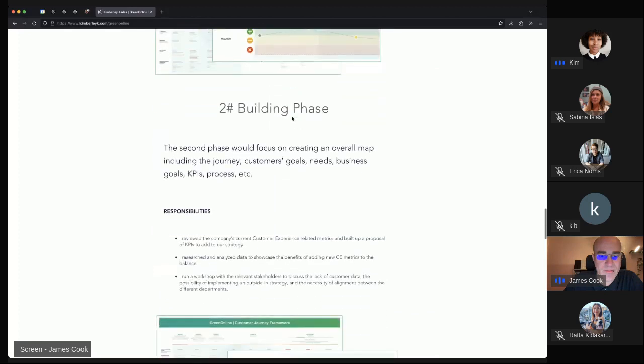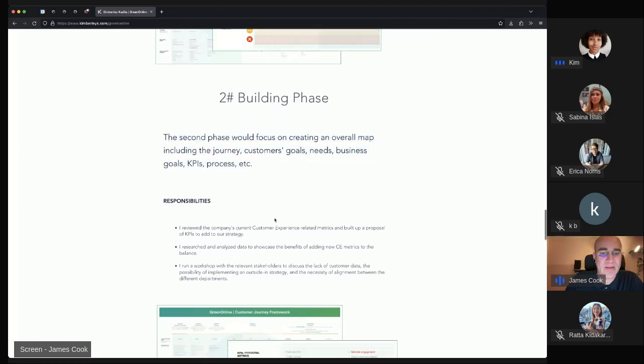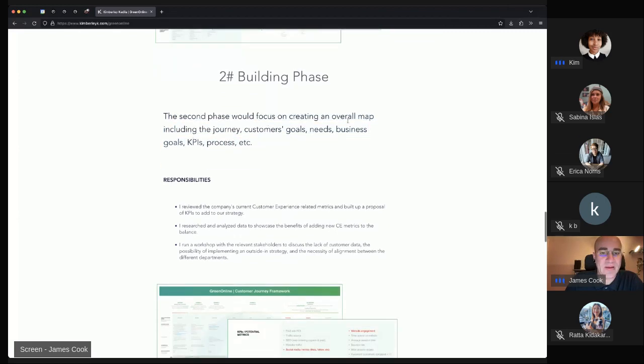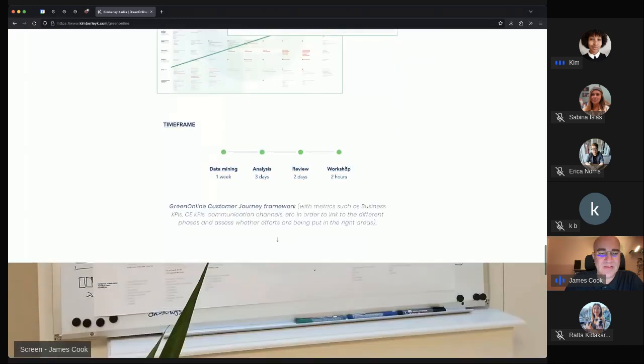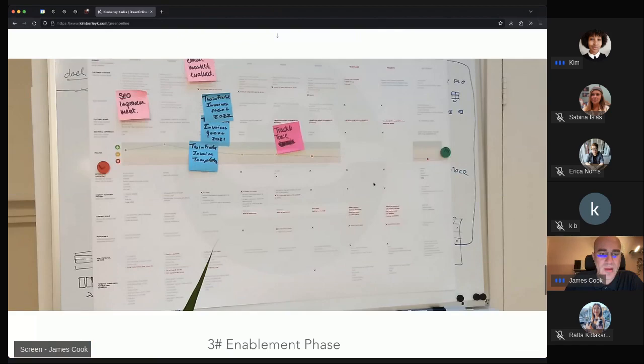Building phase. So we've talked a lot about typography today. Can someone mute, please? So you've got your main headings, you've got this larger text as well as your body text. So this is helpful, right? You've got a clear information hierarchy there. So you're going to create an overall map, including goals, needs, KPIs, etc. Yep, fine. Yeah, I don't think these time frame things are doing anything for you.